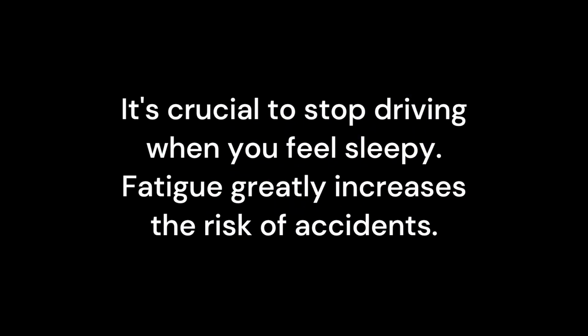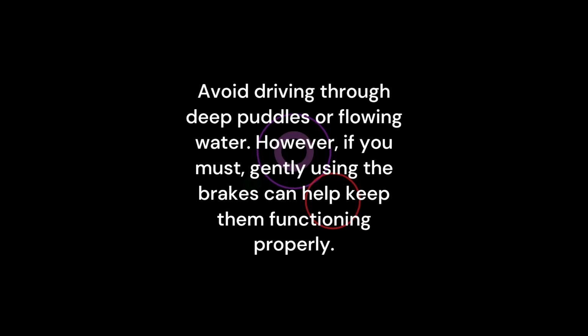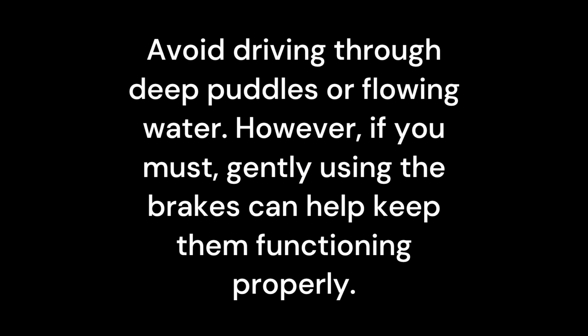It's crucial to stop driving when you feel sleepy. Fatigue greatly increases the risk of accidents. Avoid driving through deep puddles or flowing water. However, if you must, gently using the brakes can help keep them functioning properly.